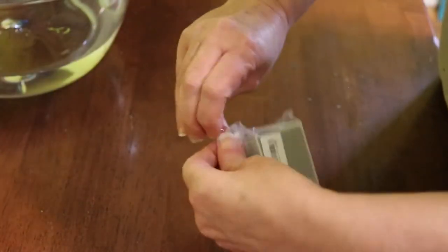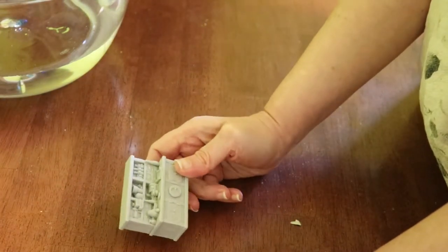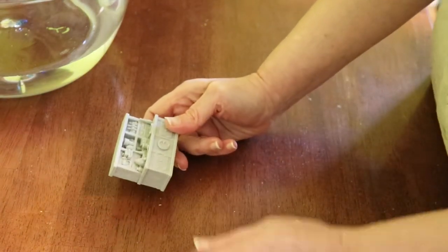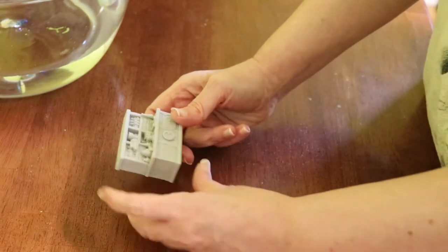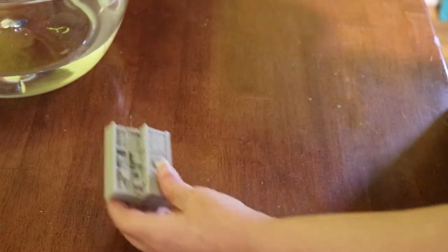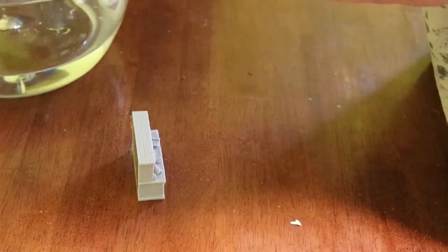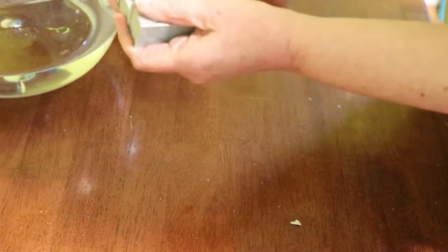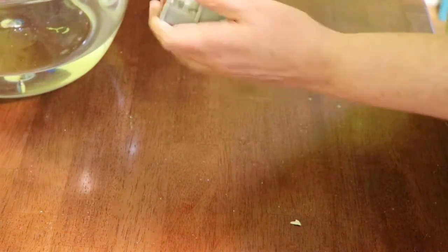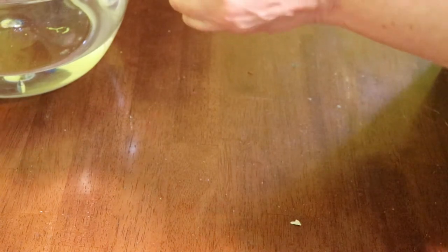All right, I got that off. Now, before we can start painting this, first I need to clean it just in case there's any residue left from any mold release that they used when they were casting this. Just going to use some Dawn dishwashing liquid and a little bit of water. Try to get in all the nooks and crannies, which is going to be really hard on this one because there's lots of nooks and crannies.